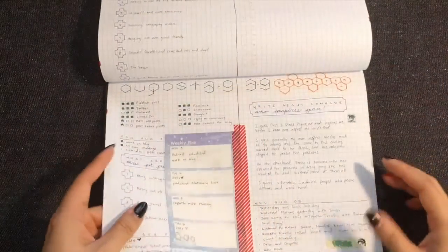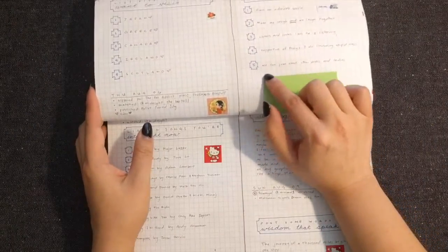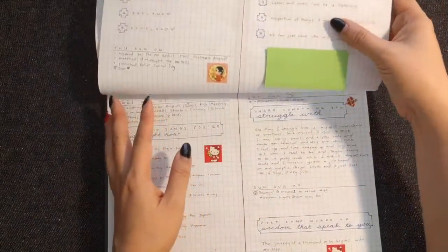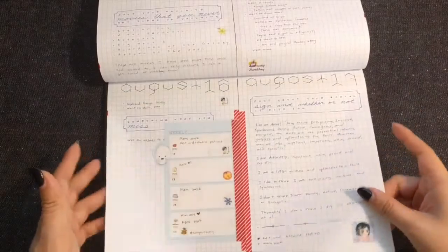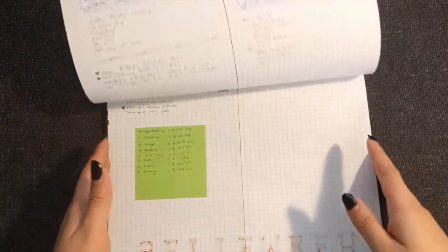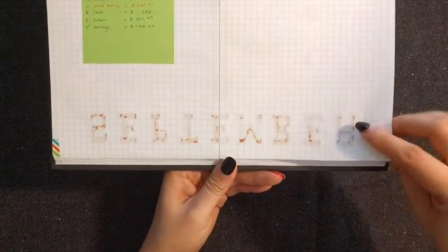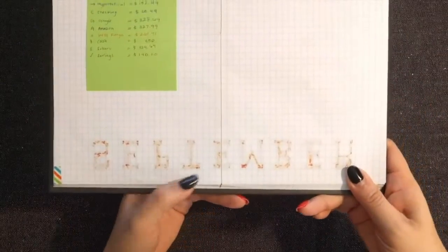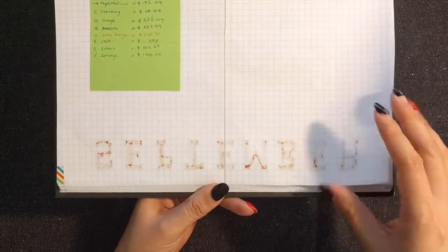I also used this right here, the Pilot Friction pen. It also did not feather. You can see on the back here, you can't see any feathering. I don't think I used any other pen that you can see. Obviously here, this was all Sharpie, so it would make sense that it would go through. It's either Sharpie or highlighter that would go through, so that makes sense.